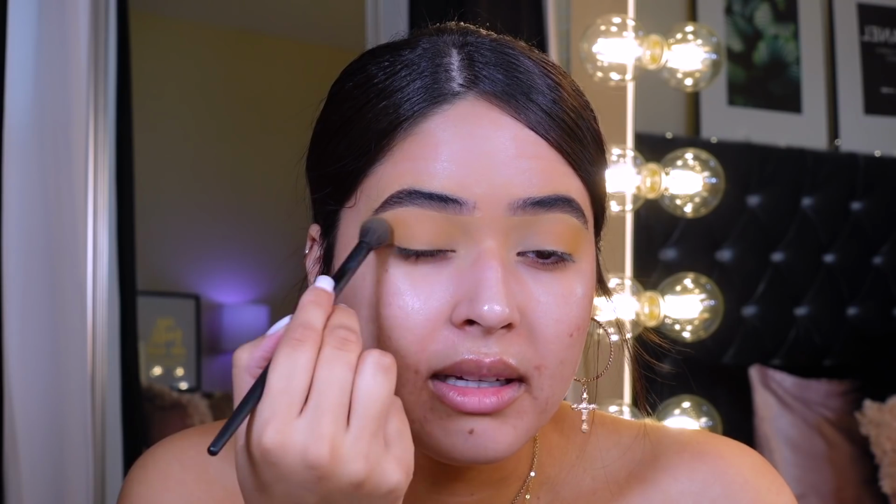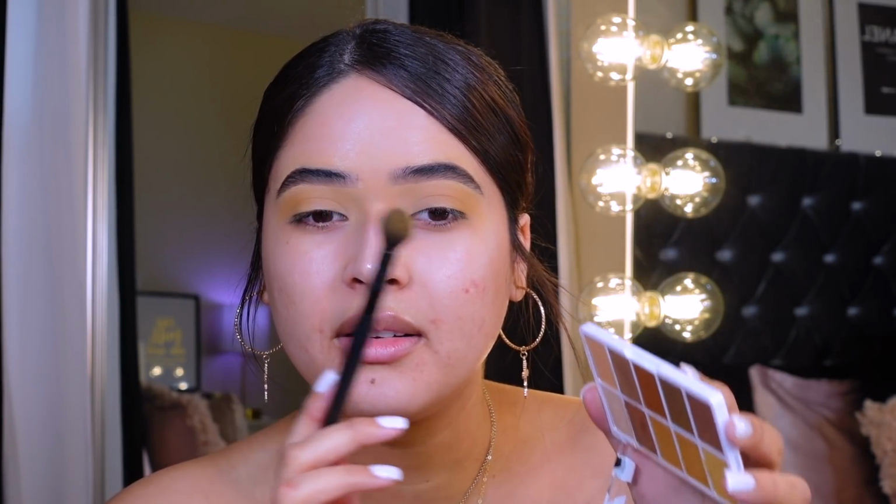But the mattes are blending really nicely. Remember, if you guys want a softer wash of color, hold the brush all the way to the end, and it definitely has a lot of fallout. So that's something I have noticed. But yeah, I'm just gonna go back and forth on my crease till everything is blended.